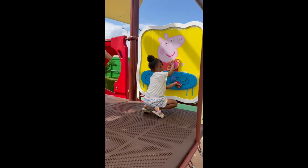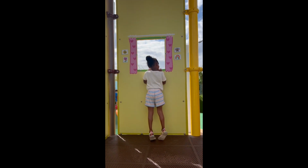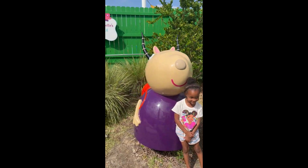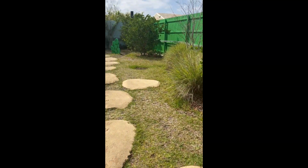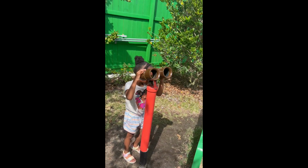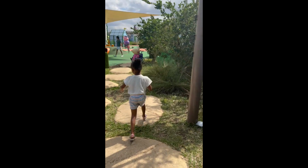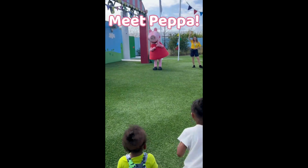Right behind the castle maze and the little jungle gym over there, there's Madame Gazelle's nature walk. You could miss it if you're not paying attention, but it's a little stone path where your children can hop from stone to stone. All around the park, especially Madame Gazelle's nature walk, there's little speakers that play little sound clips from the actual cartoon, the little music and the birds up top. It was cute. The kids were really excited.